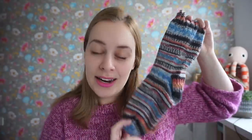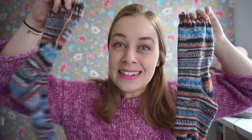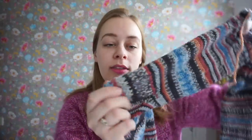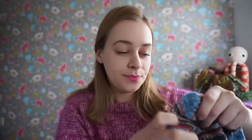So first thing, this is actually finished. Well, not, I still see some ends on here, but I will call this finished. And just in time because my friend is coming over next week, so hopefully I can gift them to her. They still need to be washed and blocked and have their ends sewn in. But yay, I made a pair of socks, toe up with heel flap and gusset.